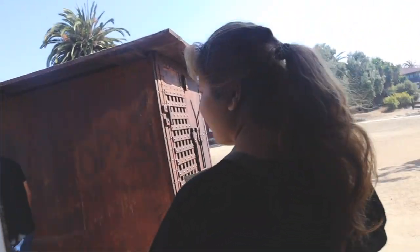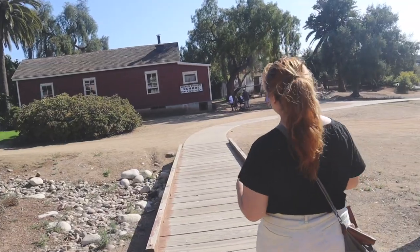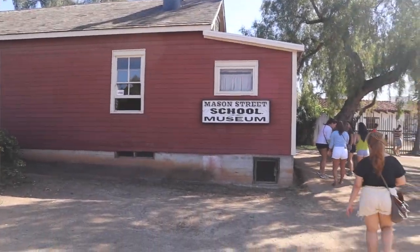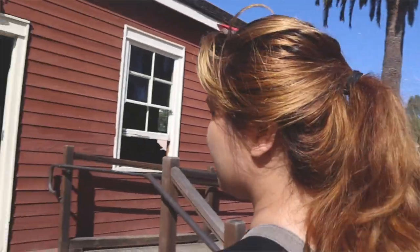Where are we exactly? I think this is a prison. What do you think? We're going inside the school museum.